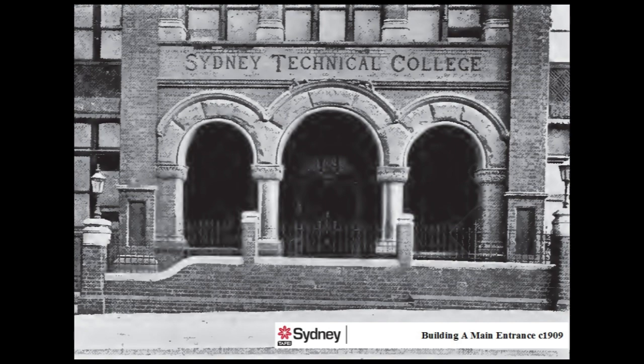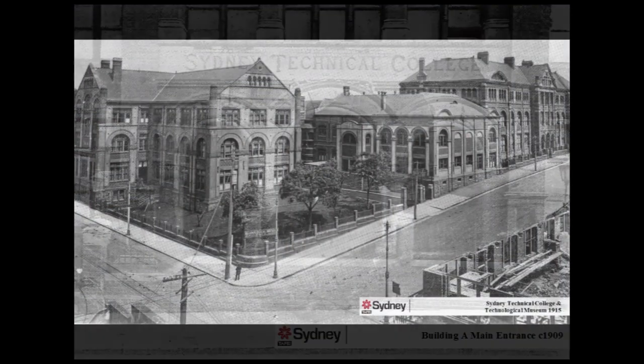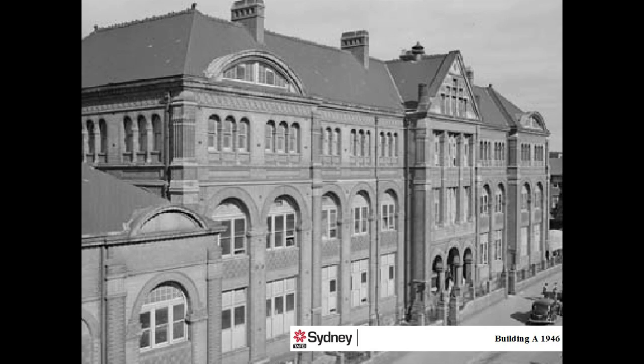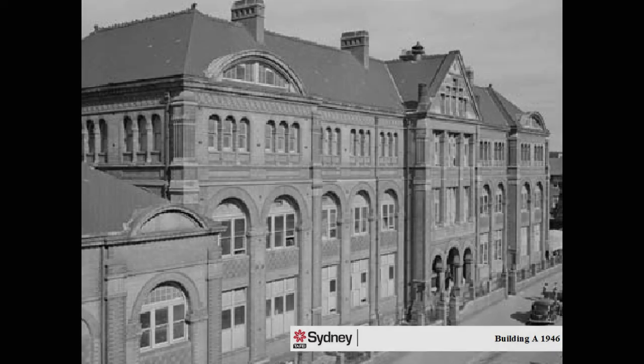Building A was designed by W. E. Kemp, the government architect, in the Romanesque Revival style, and opened in 1892. Observe the semicircular arches giving the appearance of columns and the patterned multicolored brickwork. How many brick colors can you count?